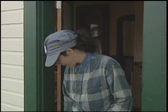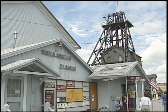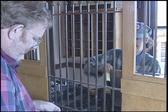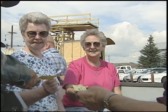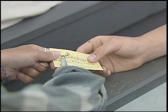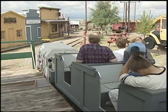College student Jamie Godfrey spends her summer as the one-woman crew running the Orphan Girl Trammer at the World Museum of Mining in Butte. She sells the tickets. "Two? $2, please." Takes pictures. "All right, smile." "Board! Get your tickets ready!" Punches the tickets. "Keep it forever and ever and put it in your scrapbook." Makes sure everyone is safely fastened in, and much, much more.